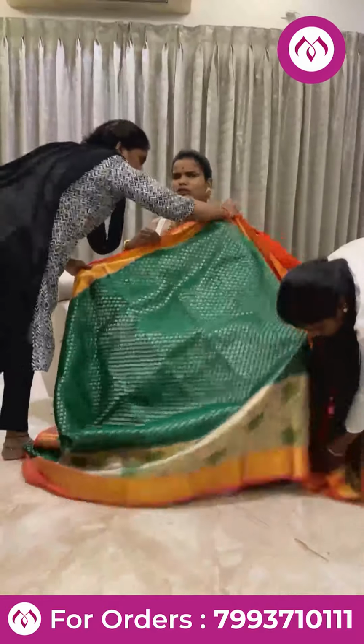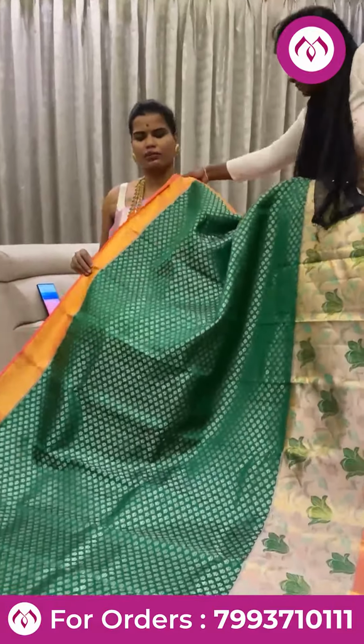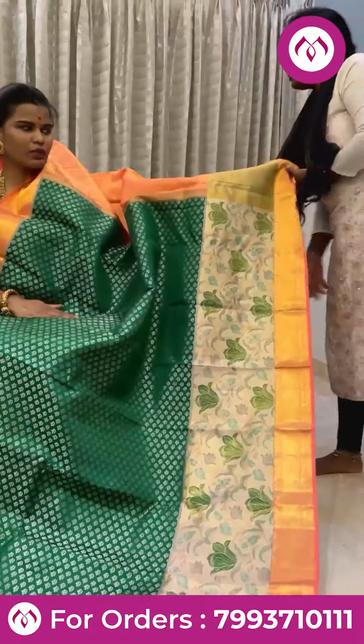Next, we have bottle green. That's also nice, ma'am. This is also a beautiful saree, ma'am. Bottle green with a silver border, ma'am. This is a bottle green saree with a silver border.